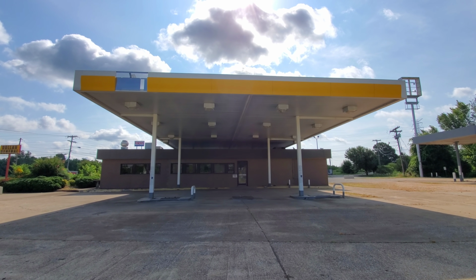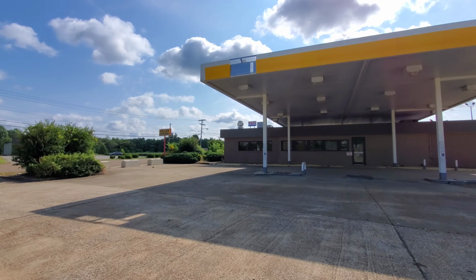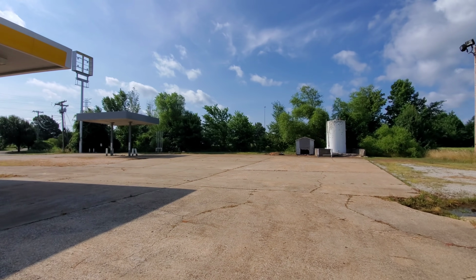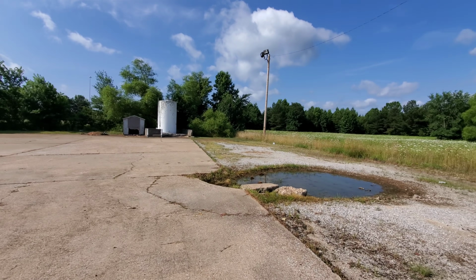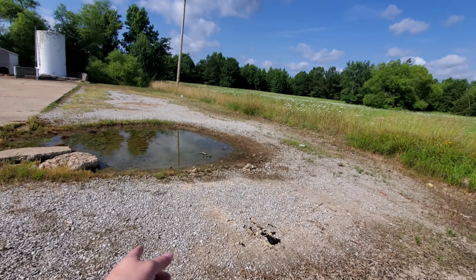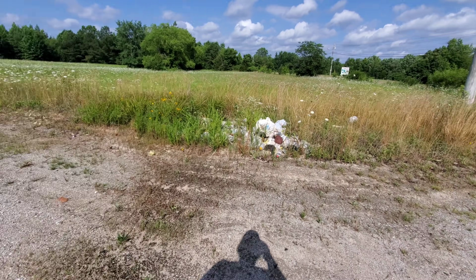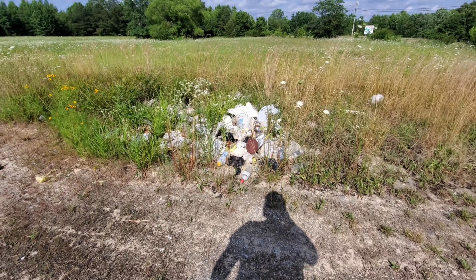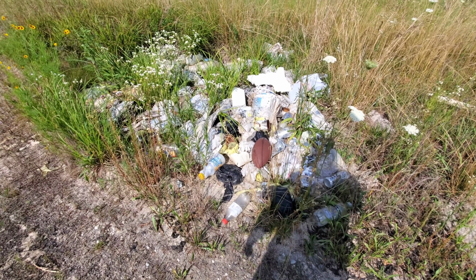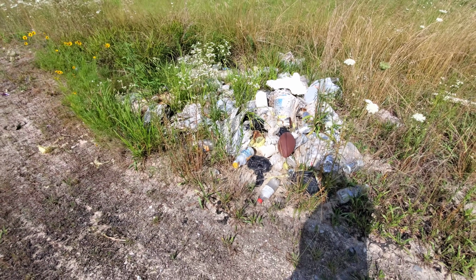Yeah, this is the back side of the Shell. All they did was remove the logo from it. There's an Exxon right across the street, and then there's a Speedway over there too. Curious about that little shed. You could go swimming here in this cute little pond, get some mosquito bites, probably some kind of disease they haven't made yet. And over here in the pile of trash, if you really want to, you could play some good old football. I am wearing a Steelers hat after all. I'm just glad someone got their Sunny D.